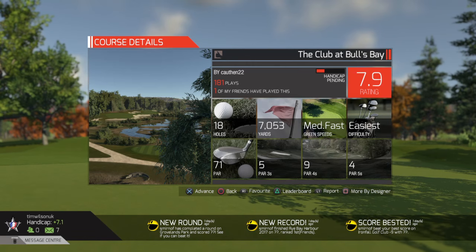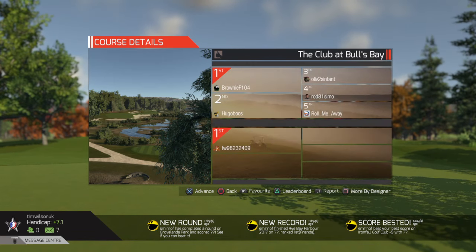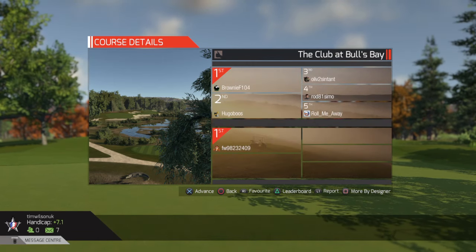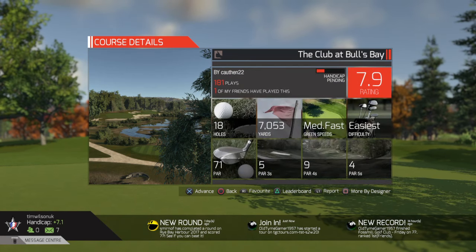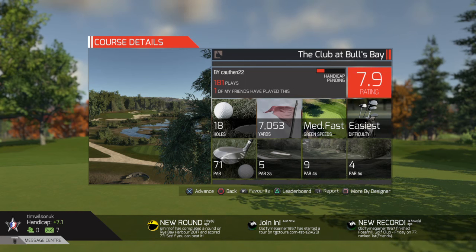Today, as you can see in the top right hand corner, we're doing the club at Bulls Bay, or as per the website, it's commonly known as Bulls Bay Golf Club.